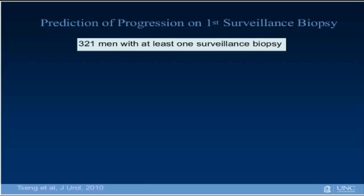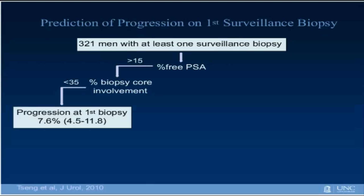Another few studies from the Hopkins experience that have been informative in terms of understanding factors that can predict subsequent progression have focused on the outcomes of the surveillance biopsies. Again, in the Hopkins experience, the surveillance biopsies in all men who were enrolled in the protocol were scheduled to be done on an annual basis. So in a large cohort of men, we have developed significant experience to inform our understanding of what these subsequent biopsies can tell us about downstream outcomes. So in a retrospective study published in 2010, they focused on factors associated with progression on that first surveillance biopsy.